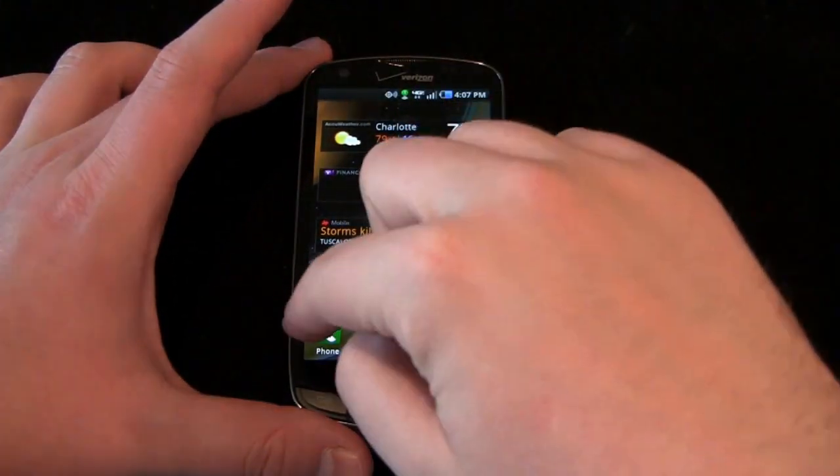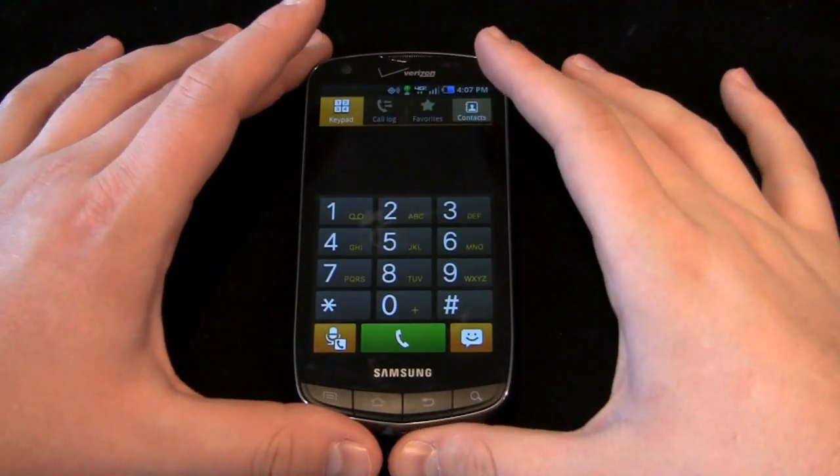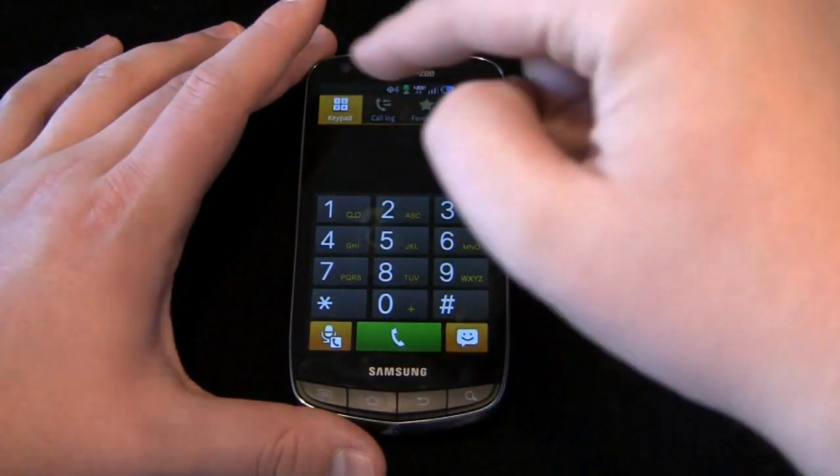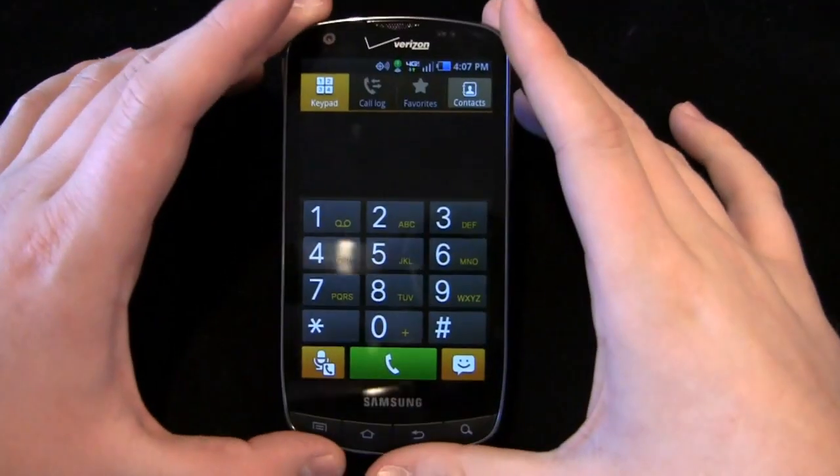Continuing along in the applications, we've got to check out the phone because a phone wouldn't be a phone without a phone, right? Actually, I said that too fast. Anyway, here's the keypad. You can see the typical color scheme that we've seen on the device so far.